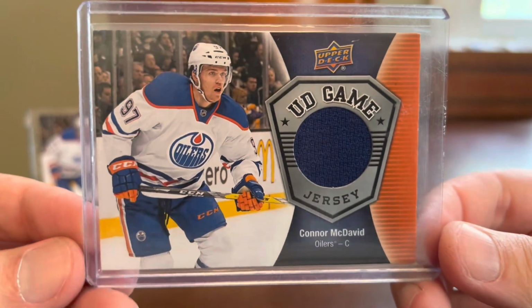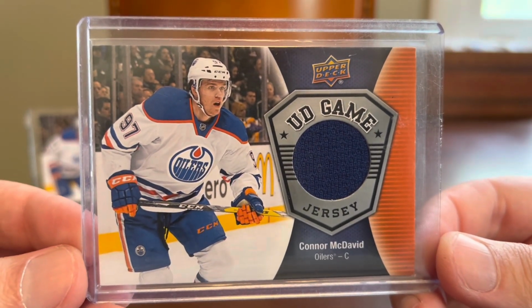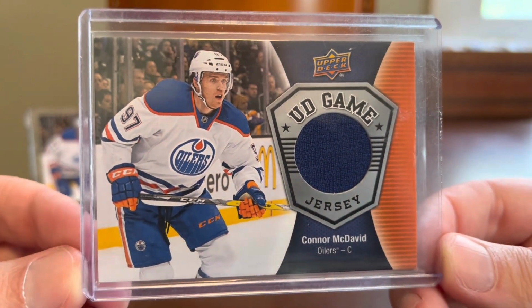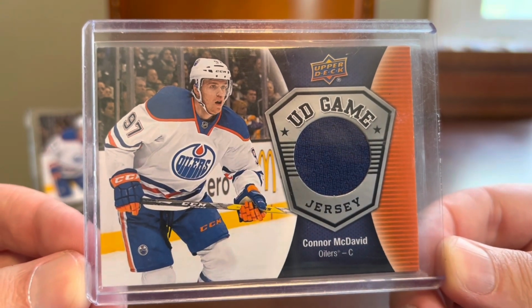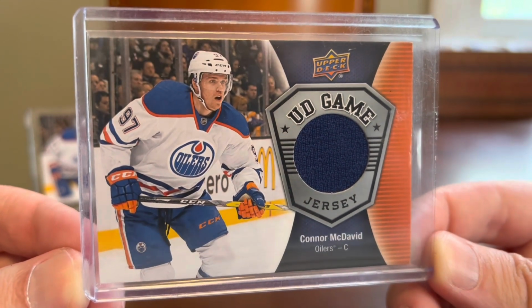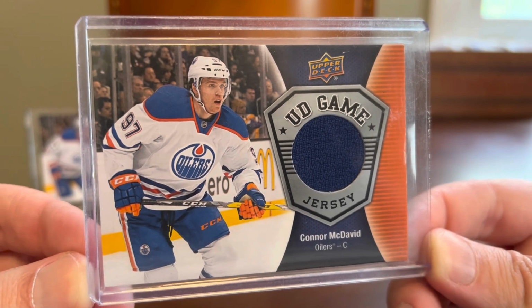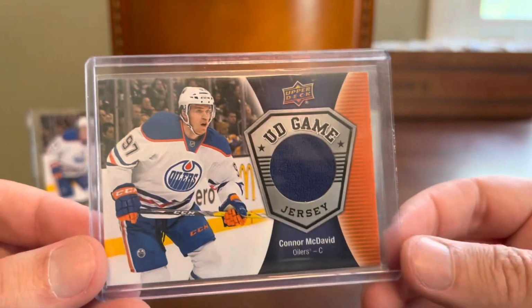Again, this was only just a hair over $30. And I think that's like criminal. I mean, as far as the hobby goes, this guy is like the Mike Trout of hockey. There are a lot of parallels between the first 7 or 8 years of Trout's career and the first 7 or 8 years of McDavid's career. Dude is unbelievable. So to get a game-worn jersey piece that was worn in his rookie season for $30 and change, I couldn't pass it up.